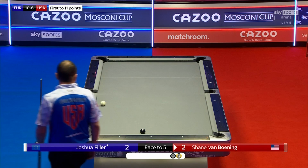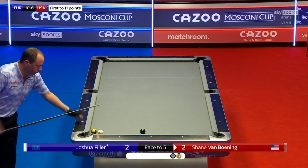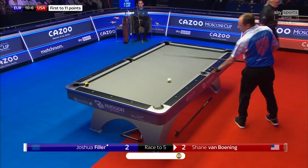Well judged. Even if he hits the 9. Doesn't want to land right over it. Same minor problem as with Joshua. But this time, Shane still has a part of the cue ball he can hit. Wobbled it in. Things are really heating up here, Phil.